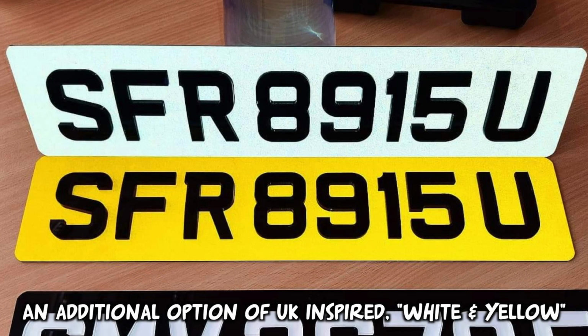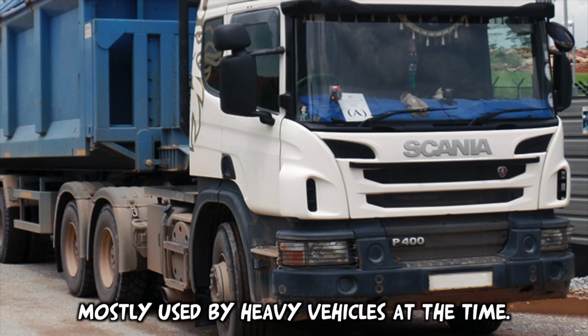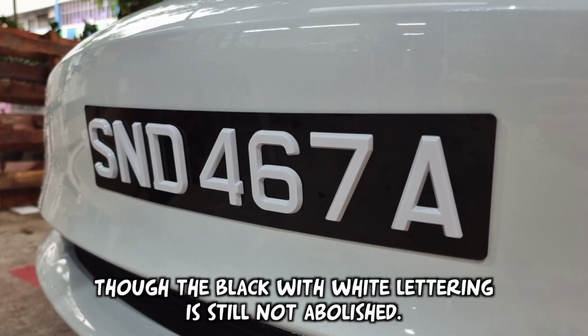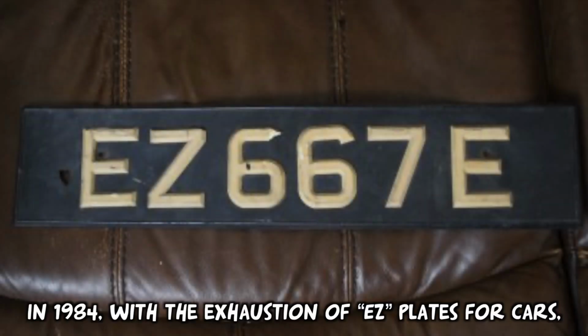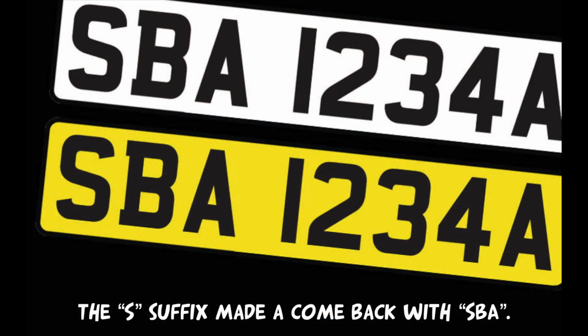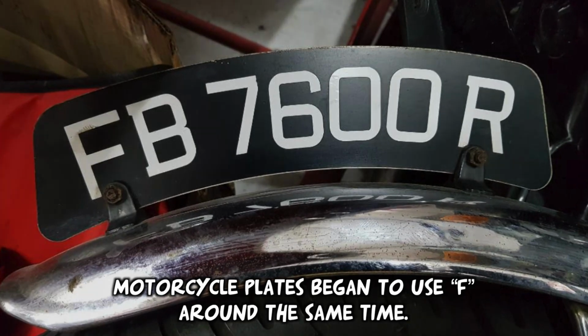An additional option of UK-inspired white and yellow with black lettering colour scheme was also added, mostly used by heavy vehicles at the time, though the black with white lettering was still not abolished. In 1984, with the exhaustion of EZ plates for cars, the S suffix made a comeback with SBA. Motorcycle plates began to use F around the same time.